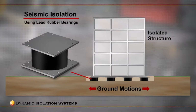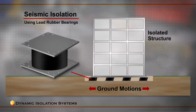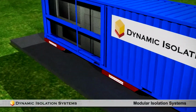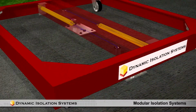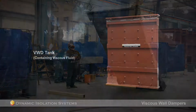Isolation decouples structures or equipment from the ground. When the earth moves during a seismic event, the building and its contents are undamaged. DIS is an industry pioneer and continues to develop and add technologies to their growing list of seismic solutions, such as Viscous Wall Dampers, or VWDs.